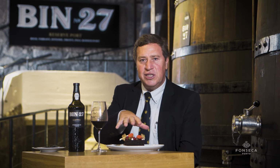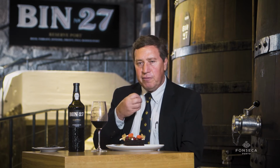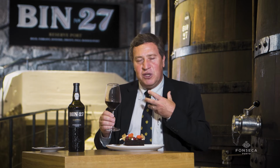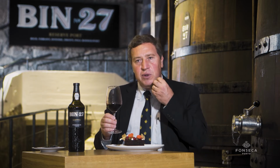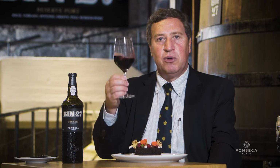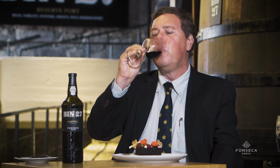But in the same way, if you want to, instead of the chocolate, serve it with cheese, which is also very intense. And the beauty of the Bin 27, with its intensity of fruit, which is fullness on the palate, with its firmness of tannins, is that it will cleanse the palate after either your chocolate or a cheese, which will just make you want to go back for another mouthful and another glass.